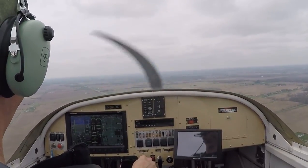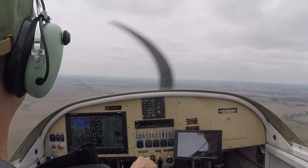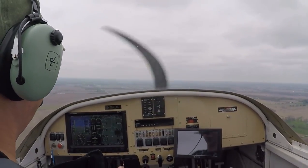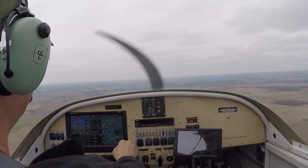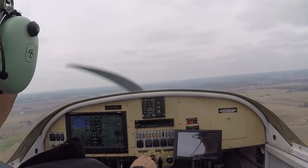And we're just going to hand fly from here. I don't want to go all the way down to 1,700 this far out. There's no point. Let's maintain some ability to glide. I still don't see our traffic anywhere. I don't see any traffic anywhere. No. Hurry up, ADSB 2020.